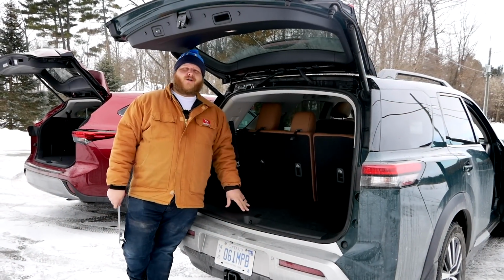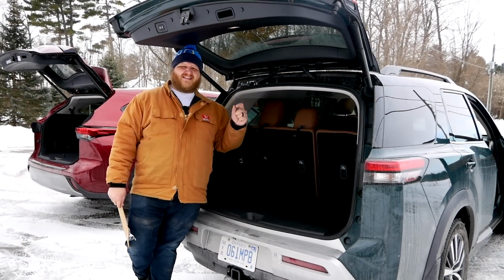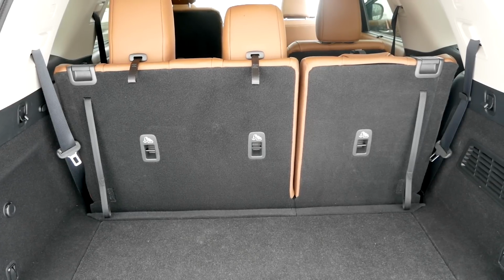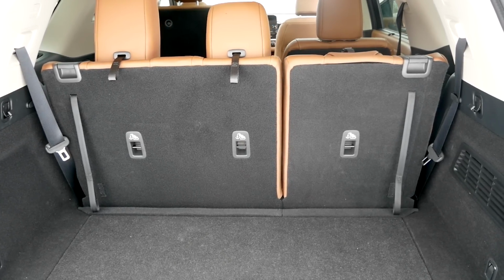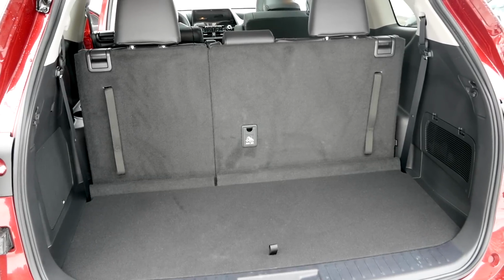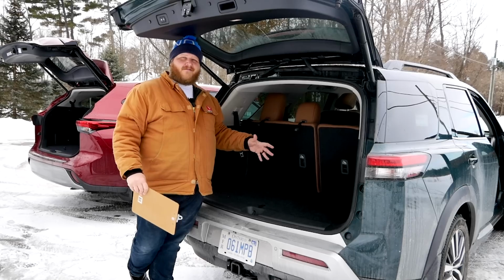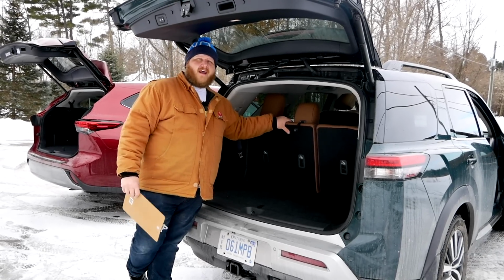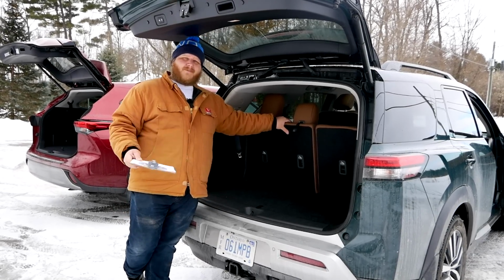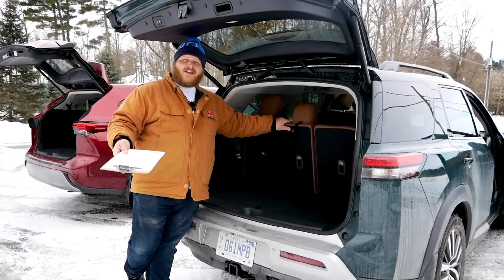Let's talk cargo capacity. And once again, on paper, these two vehicles are quite similar. So behind the third row here in the Nissan, we have 16.6 cubic feet. Over in the Toyota, it's 16, so basically the same. Now, what you have to realize about this class of vehicle is it is a trade-off between cargo or the third row. I think that most people will ride around with this third row folded down most of the time and then use it in a pinch.